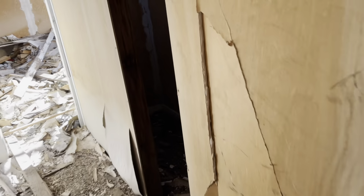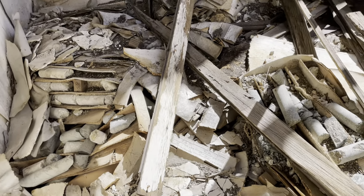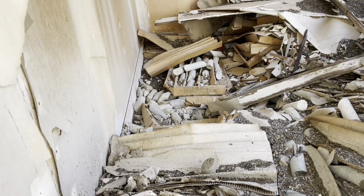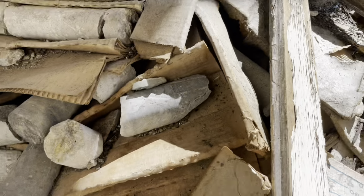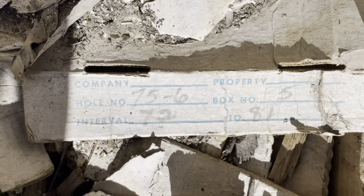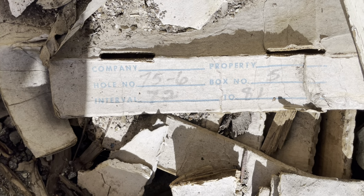But as we walk around in here, it's actually a good wind barrier. So probably should have slept in here last night somewhere. And then you can just see, even in here, where they have the individual drawers that were labeled. Each one of these is labeled. Here, you can see, let me turn my camera around. You can see where it's labeled with the box number, interval, whatever, the whole number.